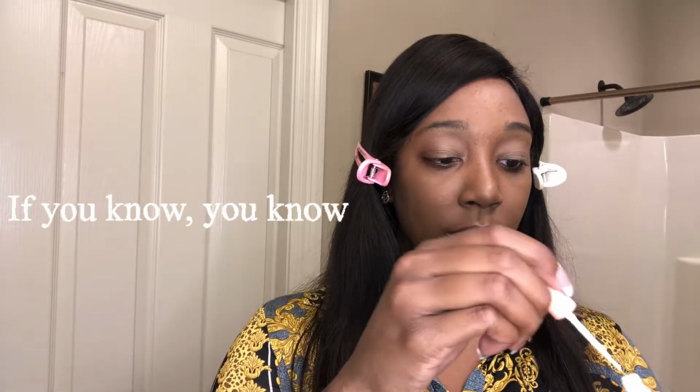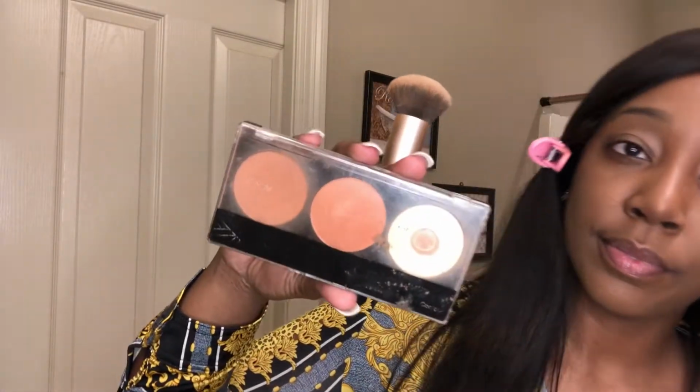So if you know, you know. But this is like $1.55, I believe. And y'all, it has such a strong hold for lashes. So I'm gonna go ahead and let that sit.